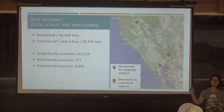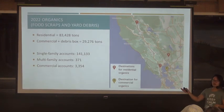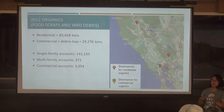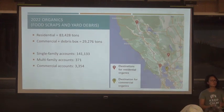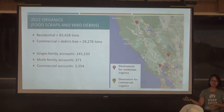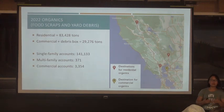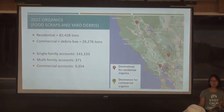Okay, so here are just some statistics about the program now. I have 2022's numbers up there because it was a full year. But as you can see, we produce almost 85,000 tons of residential material. So this is just material that's collected curbside from your green carts, and then commercial material, which is from the businesses where they have a dumpster, is about 30,000 tons. So this is a lot. It's over 100,000 tons. And to give you a sense of scale, the smaller composting facilities that we have, like Grab and Grow, I think they only can accept 30,000.